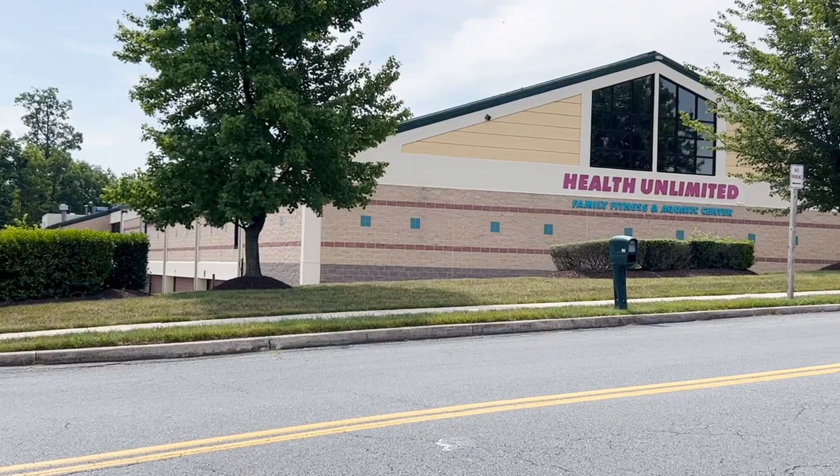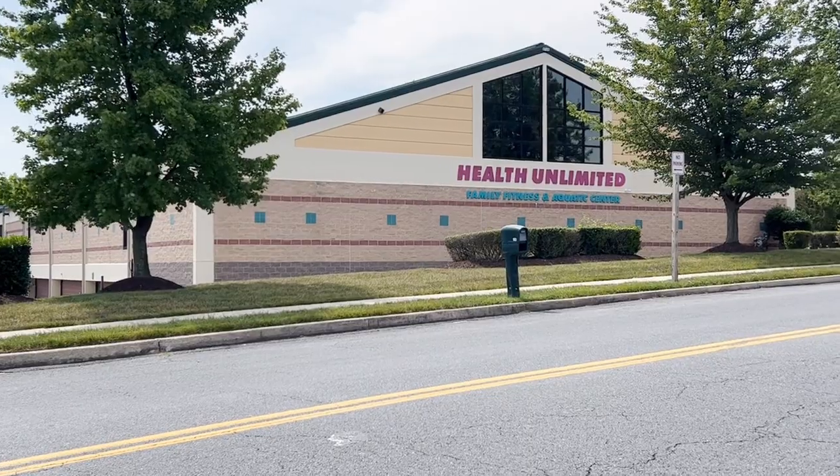Now, when it comes to pools and other amenities, there is a Health Unlimited right around the corner. So this is probably a 2 to 3 minute drive from this community where you've got fitness centers, you've got pools, you've got tons of activities for kids and summer camps, summer programs and things like that. So when it comes to those extracurricular amenities and activities, you have that stuff right in your backyard within this community.